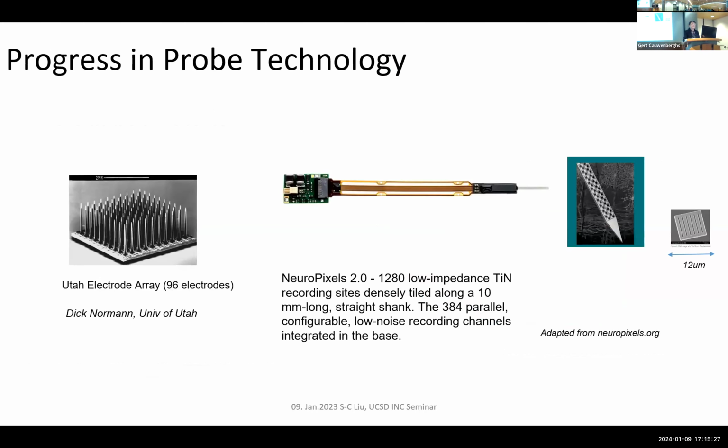And so one of them is the progress in probe technology. So you might have heard about the Utah electrode array with 96 electrodes, and this is the one that is FDA approved, that is used in different labs for experiments either in mice, rats, and actually also in humans nowadays. And then there's also Neuropixels. So this is something that you can buy actually through a website, neuropixels.org. And you can see that instead of 96 electrodes, you can have actually over 1,000 recording sites. It's on a shank that's very long and skinny, and it has 384 parallel configurable recording channels integrated in the base. And so the electrodes are seen right here at the end.